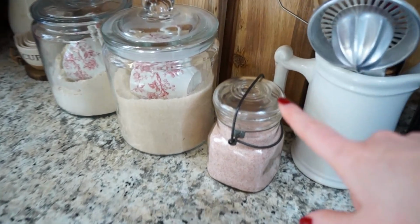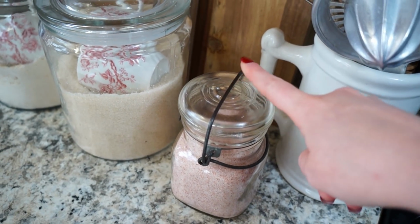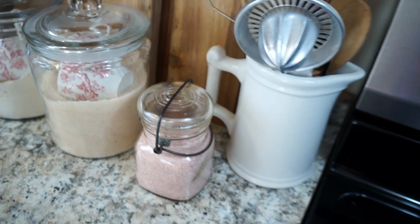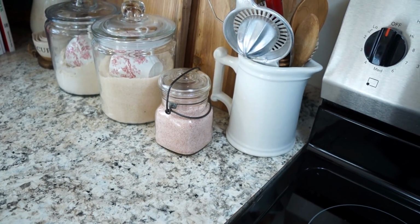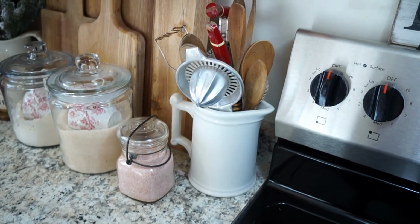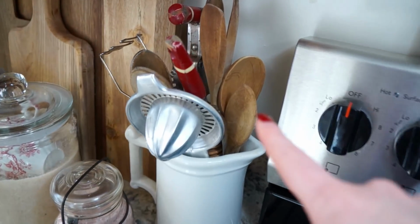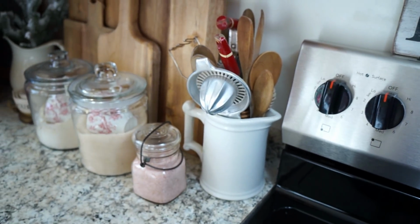And then same with this, I used to leave it up in my cabinet, and I was getting this out probably like 5 times a day, and I was like, I just need to leave my salt out because it'll just make things so much easier, and it also gives me more room now in my spice cabinet. And then I also have this pitcher here that I added some more red utensils in to give it another little pop of red.